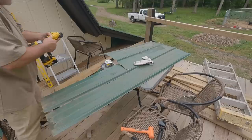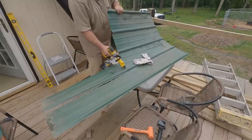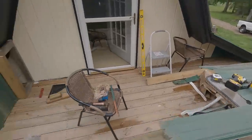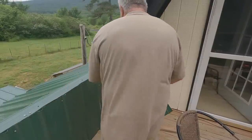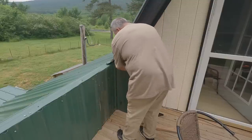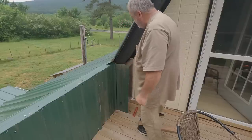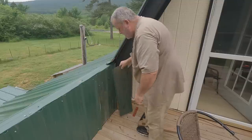Wow, there's got to be a way to get in there. That's what I'm talking about. Let's figure this out. Well, let's see. I don't know if that's going to look funny, but I'm seeing. No, that don't look bad. I like it. And then my intention is to bend this around as a flashing. And then that'll be covered with that piece. So let me get this stuck. I need to pound that in with a hammer. Hammer time.